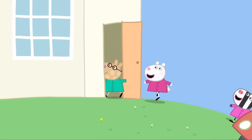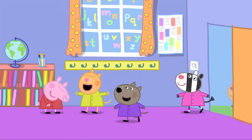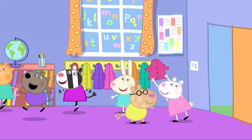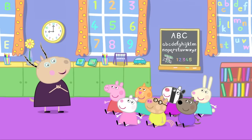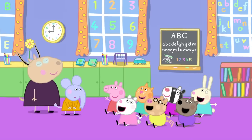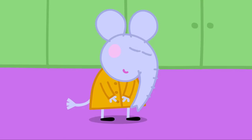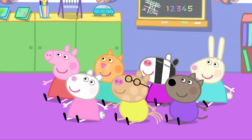Peppa and her friends are going to Playgroup today. The children each have their own hook to hang their coats on. Today, we have a new pupil, Emily Elephant. Hello, Emily. Hello. Emily is a bit shy. Who would like to show Emily where to hang her coat?